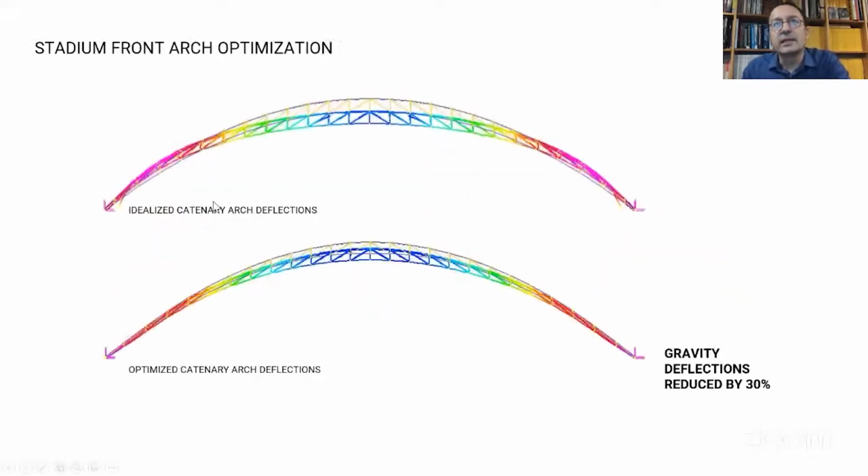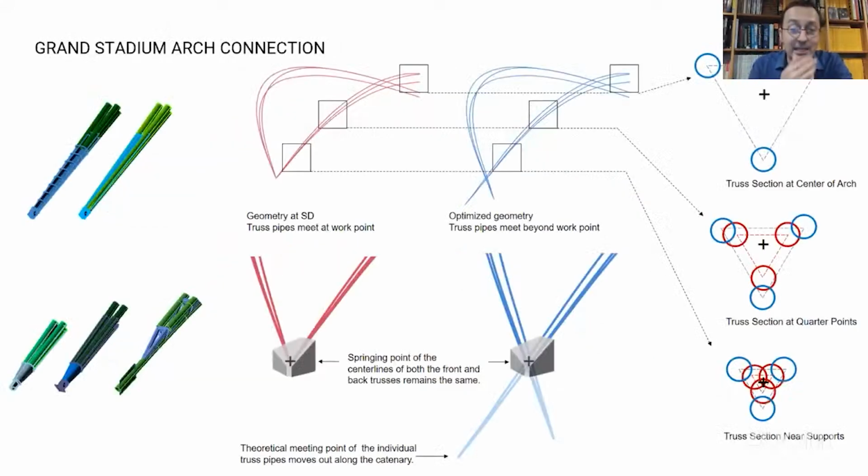This is, again, the two catenaries. You can't almost tell them apart. And again, a very similar theme. We had this very optimized arch, but then we had to spend a lot of attention to how to make the connection at the bottom. Each arch was made out of these three pipes that formed a sort of triangular truss. And we made it tapered towards the end.